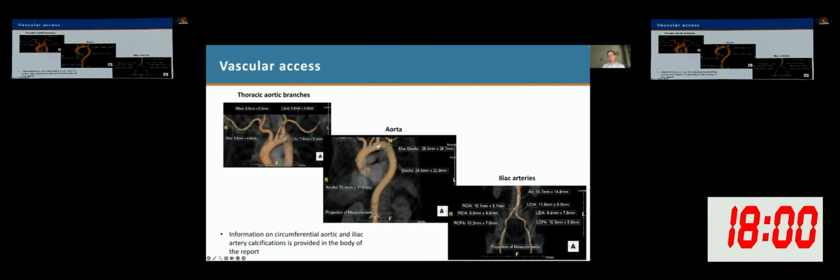This is how our vascular access looks like. Here we have the thoracic aortic branches. We describe the brachiocephalic artery, the axillary artery, and the subclavian on the right and on the left. We describe the aorta itself, so the diameters of the ascending aorta, and we are looking for the maximal diameter of the descending aorta. Then we also describe the minimum diameter of the aorta, which is usually here in the abdominal portion, and we look at both runoffs here on the right side and also on the left side.